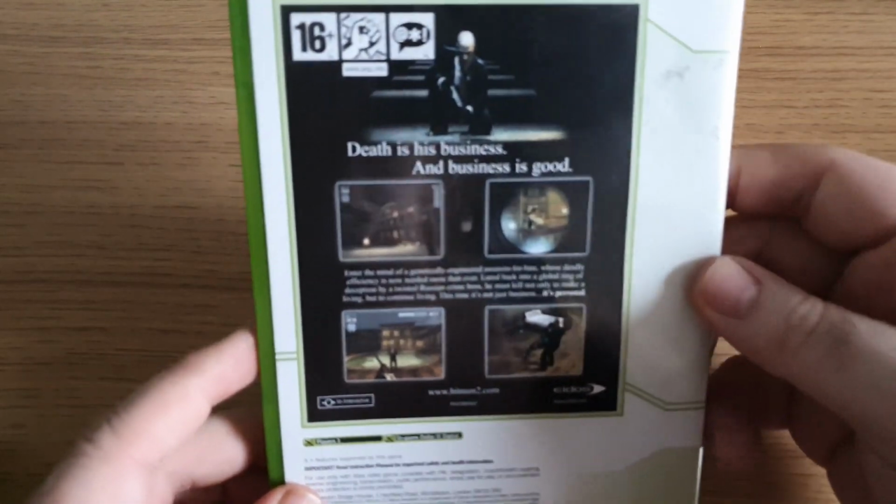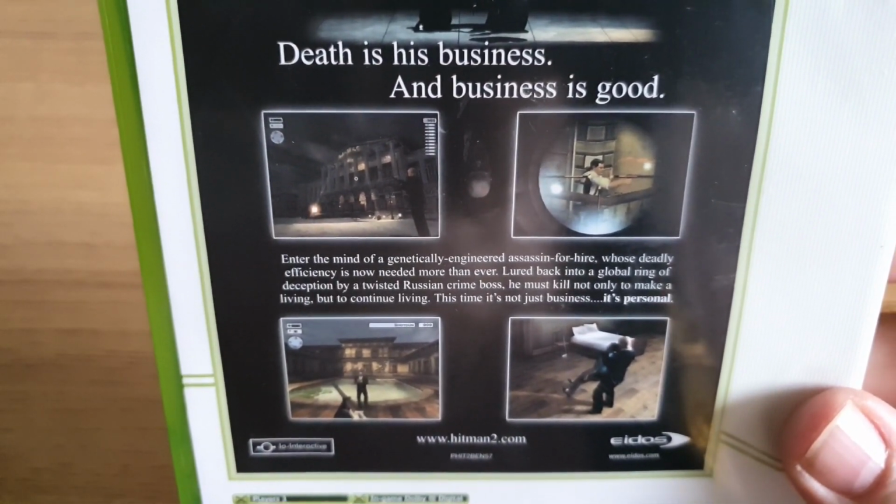Checked out every one of them this time around to make sure. There we go. Let's zoom in on that one. Death is his business and business is good.